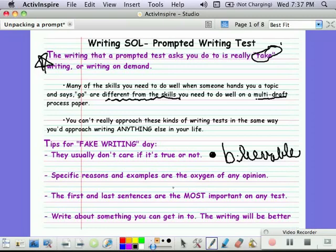The second thing to remember is that specific reasons and solid examples are the oxygen of any opinion. And we've talked and talked and talked about this. You've had a couple of videos on how to add specific reasons. Remember that anything you say, any kind of an opinion you express, you're going to have to back it up with some kind of an example or a reason.